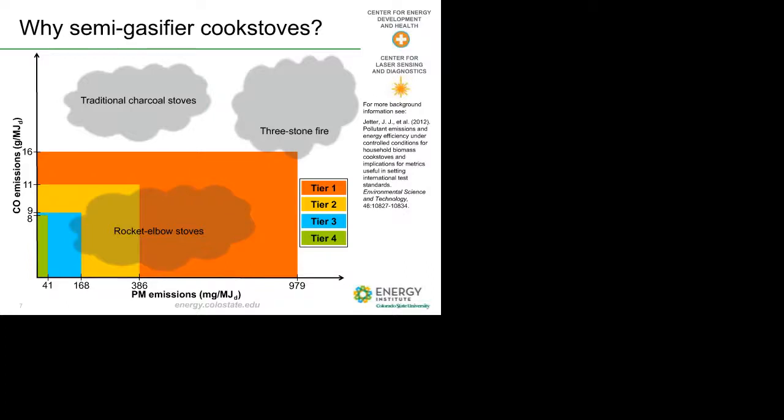Semi-gasifier cookstoves, however, have been shown to be capable of achieving lower carbon monoxide and particulate matter emissions than other cookstove designs. Test results for several semi-gasifier cookstoves fall solidly in the Tier 3 range and approach Tier 4. This is why we have interest in the semi-gasifier cookstove design.